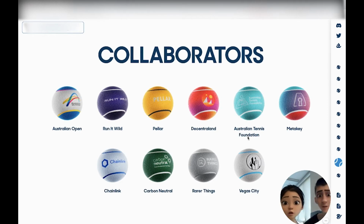I mean, these balls are looking pretty cool, but if you convert it to the US dollar, 0.1 ETH is like 200, 300 US dollars. I don't know if I'd like to pay that much.